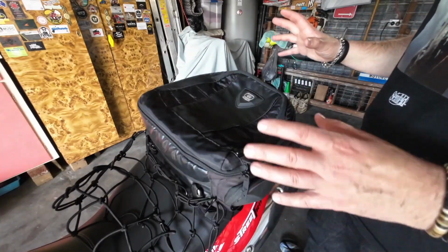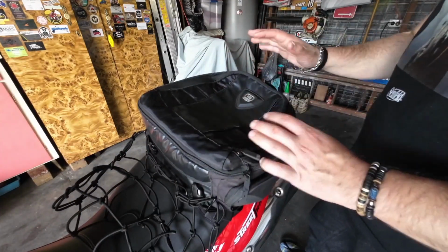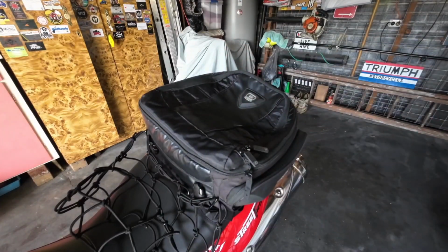So my idea was to have everything in here only when I needed it at the end of the day. Other than that, I didn't really need to go into this bag. So that's the Ogio Tail Bag. So that was first up on the bike.